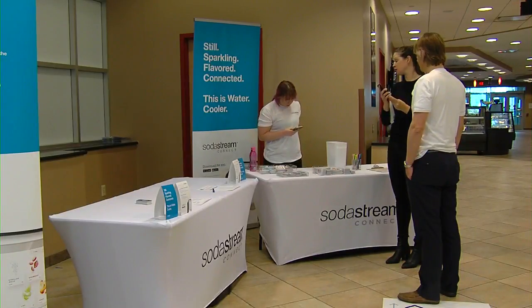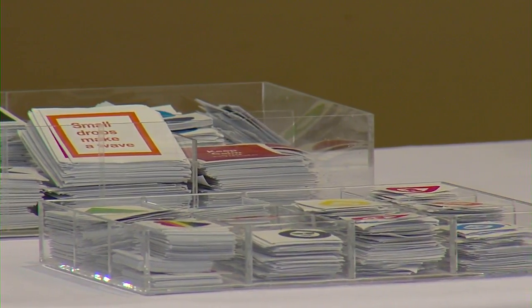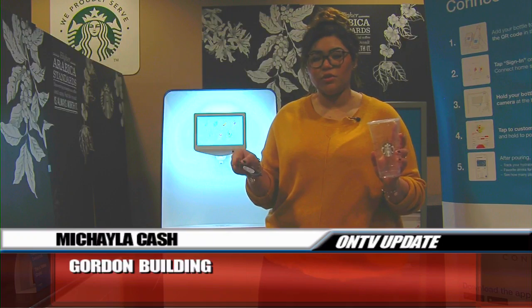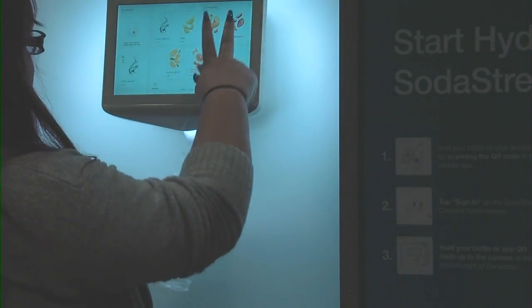SodaStream representatives set up tables in Gordon for students to decorate their own water bottles and collect a special QR code sticker that activates the machine. If you're interested in using the SodaStream, all you have to do is get a cup and a QR code, which you can attach to your reusable water bottle. Students and staff can use the machine free this semester.